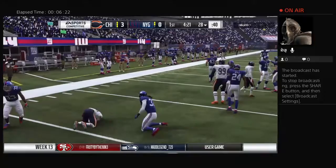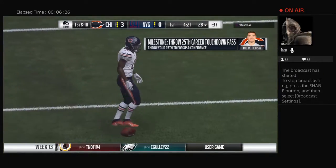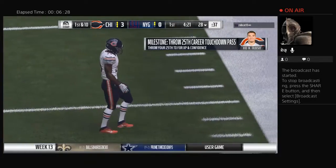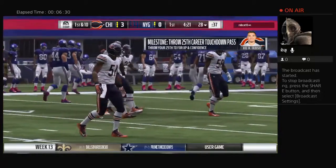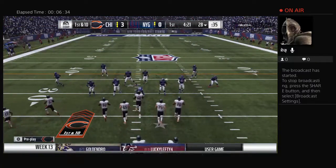Nice job bringing that one back. 14 on the return. And the Bears take over. And now Chicago getting ready to go as they take the field. And fortunate to get points on the board last time. They had to hit a really long field goal to do so.